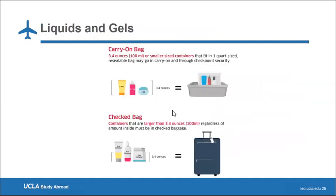So now we have liquids and gels. There are protocols for traveling with liquids and gels. If you plan to take any liquids or gels in your carry-on, so on the airplane with you, all items have to be 3.4 ounces or less, and all of these items must fit in a quart-sized bag. Any liquids or gels surpassing that 3.4 ounce limit can't be taken, or the security officer may ask you to empty it until it meets that 3.4 requirement. I want to make sure that none of your items are thrown away, so make sure you're meeting that 3.4 ounce limit.